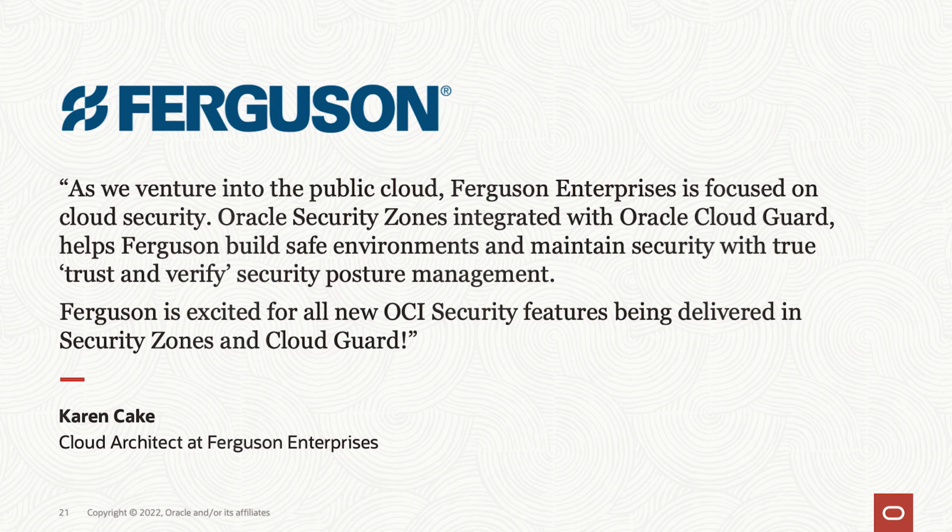As we venture into the public cloud, Ferguson Enterprises is focused on cloud security. Oracle Security Zones integrated with Oracle CloudGuard helps Ferguson build safe environments and maintain security with true trust and verify security posture management. Ferguson is excited about all new OCI security features being delivered in Security Zones and CloudGuard.